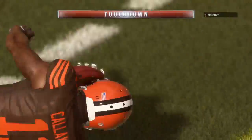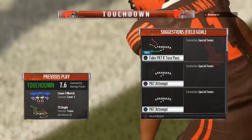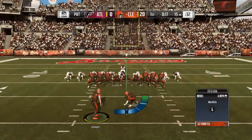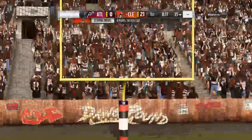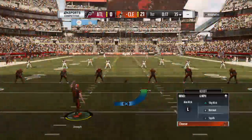Cleveland. Antonio Callaway, a 22-yard touchdown for the Browns. And the Browns add 6 to their lead. And remember, partner, that's a rookie quarterback back there. Apparently, he's getting the hang of this NFL thing pretty quickly. Had 3 touchdown passes. You're right, he looks comfortable.